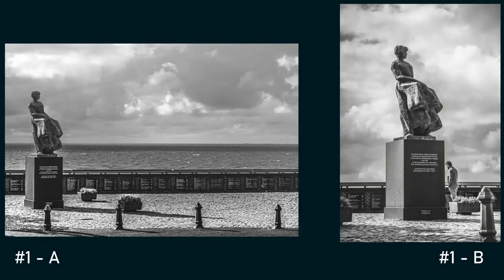So the first set of pictures are these two pictures. This one is of a monument which represents a wife that looks out to sea waiting for their husband, who is obviously making money at sea. We went to this location and it's quite an impressive scene actually, because you see all the writings on the wall.